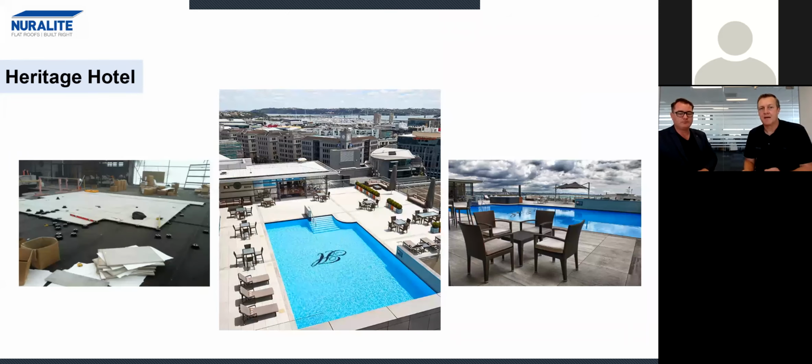And then finally, this is the Heritage Hotel. Heritage Hotel had a leaking rooftop for many years. It's the old Farmers building in Auckland, of course. Nuralite was specified by the architect. We ran the membrane right in under the swimming pool, where the fiberglass swimming pool sat on top of the Nuralite membrane.